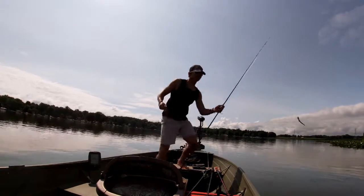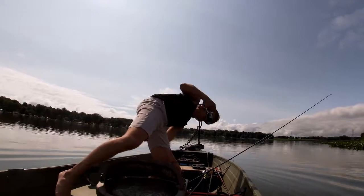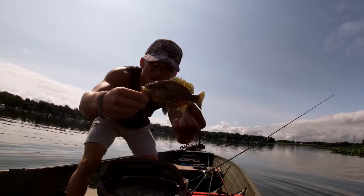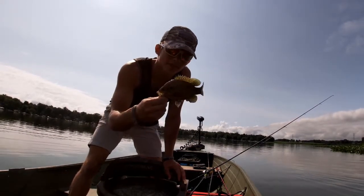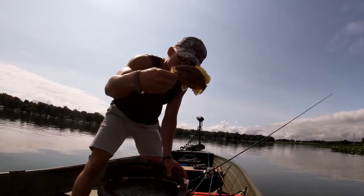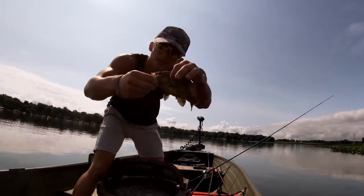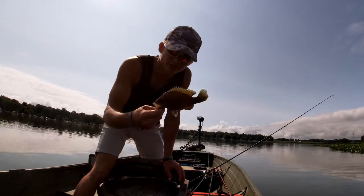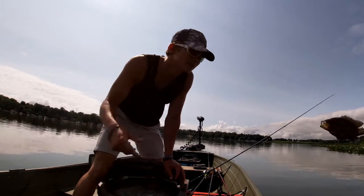Well, I don't know what this is. I've caught like a bunch of them before. It looks like a bluegill and a rock bass cross. If you know what that is, comment down below, because I've caught so many of these and I don't know what it is. Looks like a bluegill, but has kind of the shape and the texture of a rock bass. There's a yellow belly and a spot like a bluegill. I don't know. Caught a bunch of them, but I really don't know what they are. Anyway, see ya.